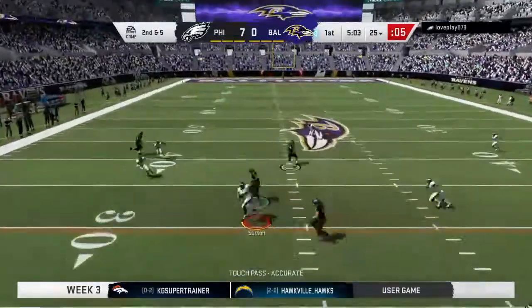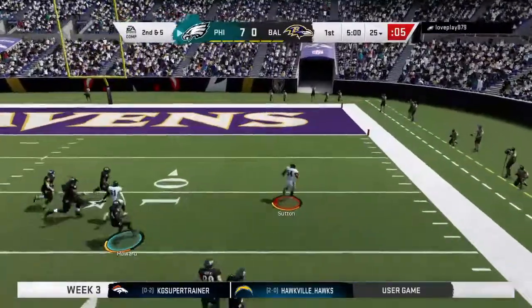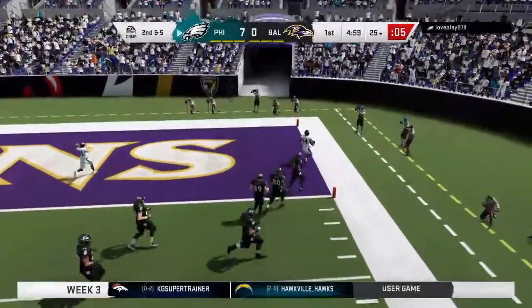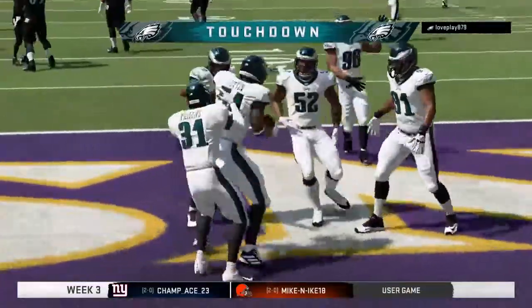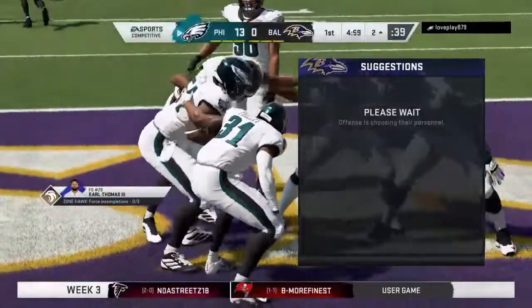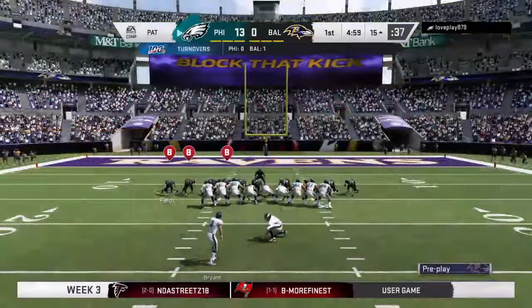Here's Jackson to throw. Oh, and a bad throw there. It's intercepted. Picked off at about the 31. And he'll score. Touchdown, Eagles. And this defense looking like they have come to play, the pick six, and just like that, it's 13-0 early on.